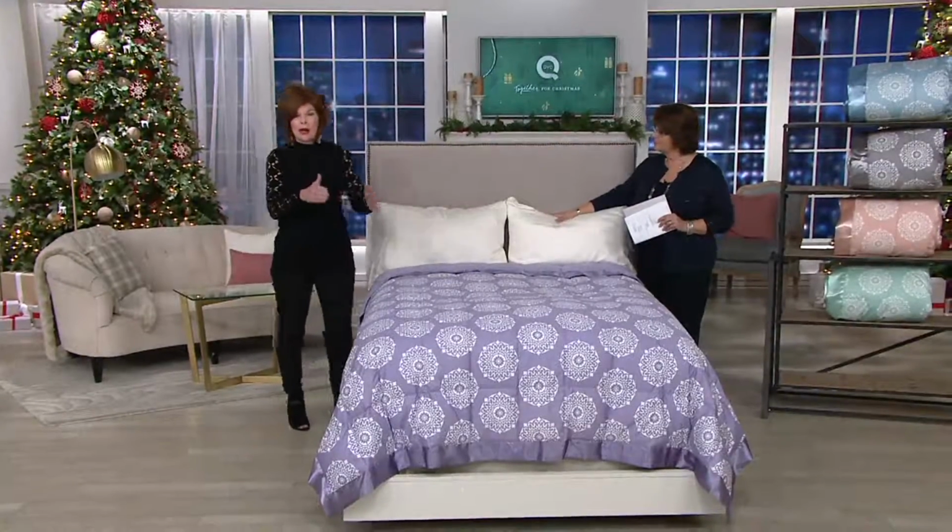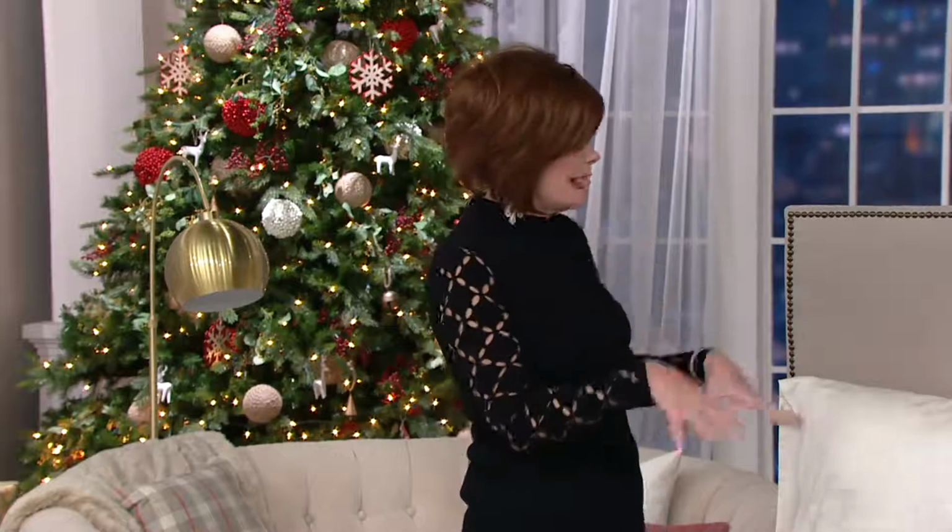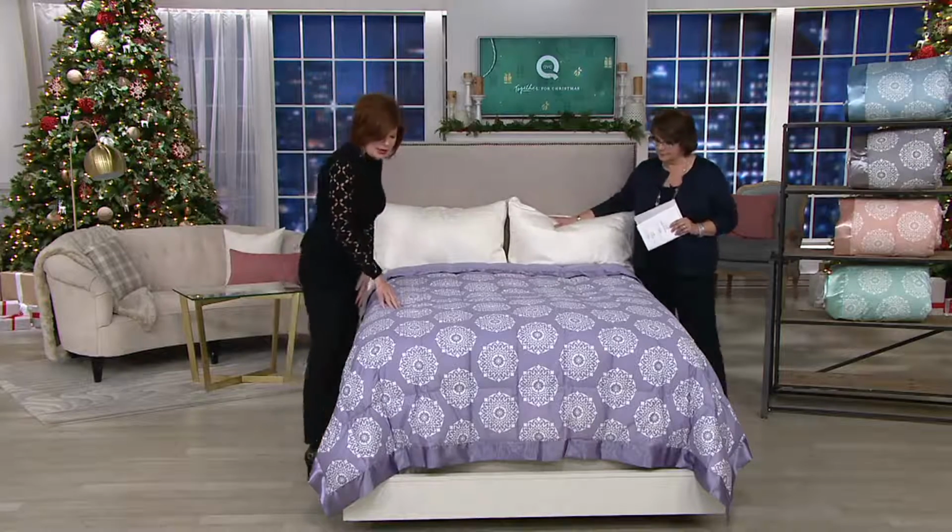Yes. This is the weight of a blanket. It's called warmth without the weight. And so if you want a blanket, if you like sleeping with a blanket, you like it tucked in all the way around, you like to be able to throw it in the washing machine and dryer, that's what you have here. So this is not a thin comforter. And the biggest difference, I would tell you, is the weight.